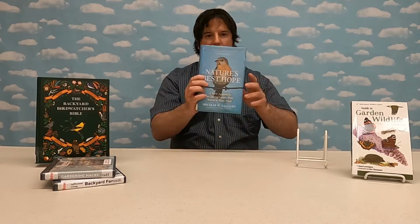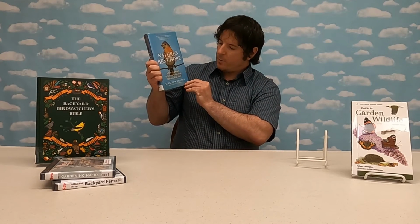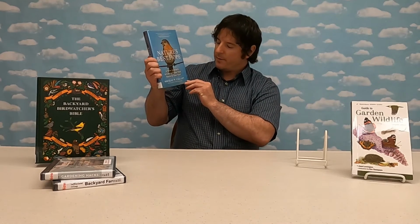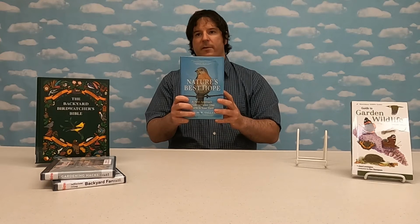All right, so up next we have Nature's Best Hope, a new approach to conservation that starts in your own yard, by Douglas W. Tallamy. In this book, Douglas Tallamy encourages homeowners to turn their yards into conservation corridors that provide wildlife habitats.